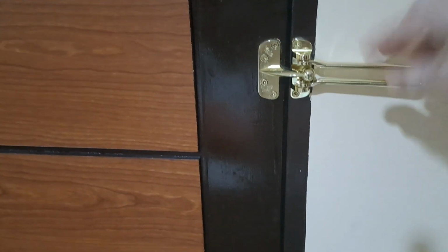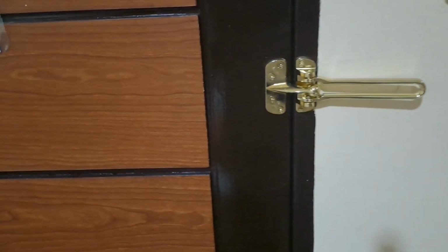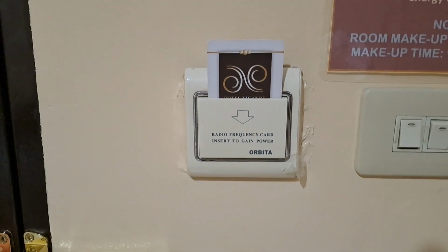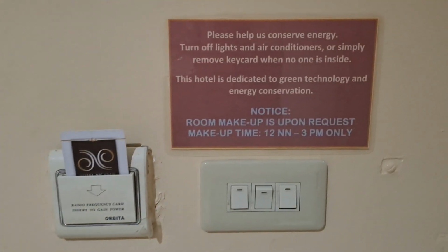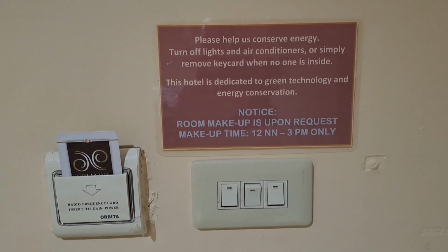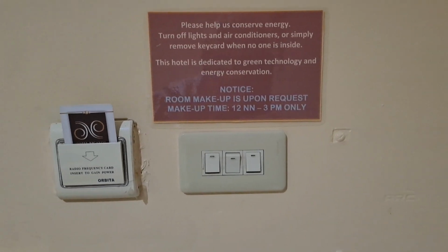The one that was there did break, but they came up and replaced it with a brand new one, which is really good. It's got a key card that you just put in there when you want to get all the power back again. As it says there's a little notice about turning off lights, air cons, or remove the key card. They do room makeups as well upon request.